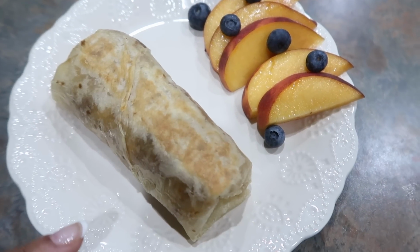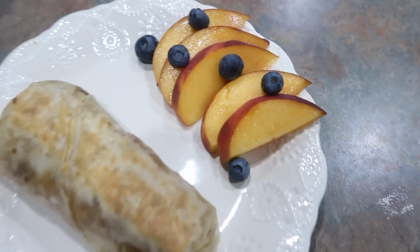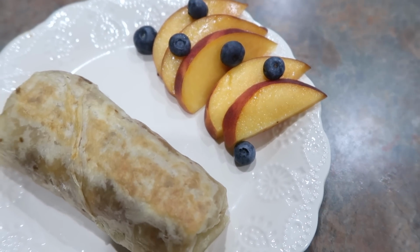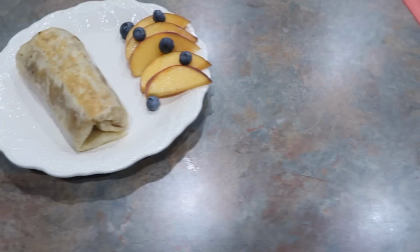So Halo's breakfast for this morning, I showed you guys, she's having a chorizo, egg, and potato breakfast burrito, and just some sliced peaches and blueberries for fruit. And she'll probably have water this morning. So that's her breakfast. So let me go on and share with you guys what she's going to be having for her lunch. I'm getting ready to prep it.